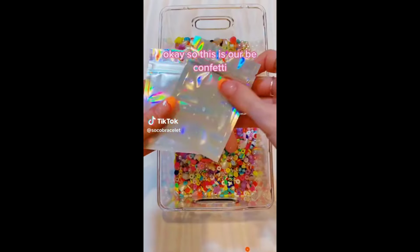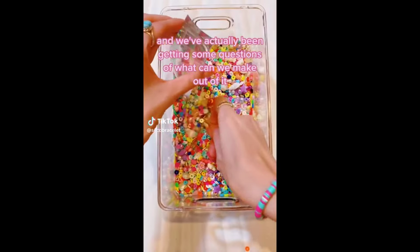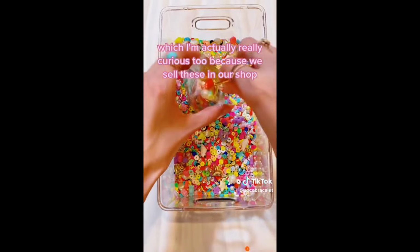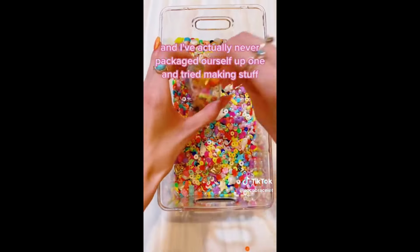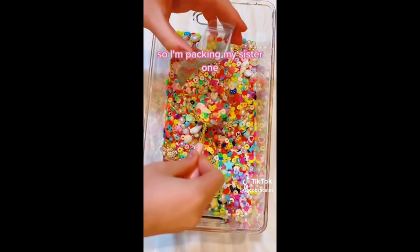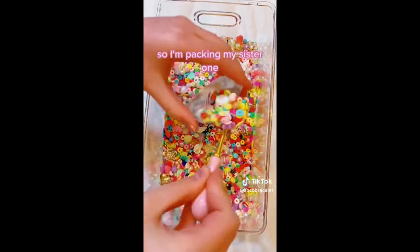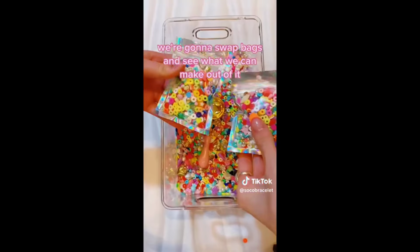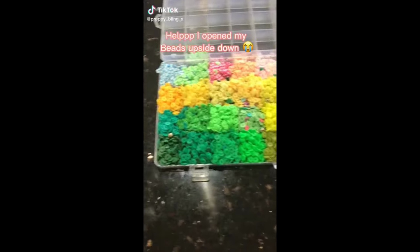Okay, so this is our bead confetti, and we've actually been getting some questions of what can we make out of it, which I'm actually really curious too, because we sell these in our shop, and I've actually never packaged ourselves up one and tried making stuff. So I'm packing my sister one. My sister is packing one up for me. We're gonna swap bags and see what we can make out of it.